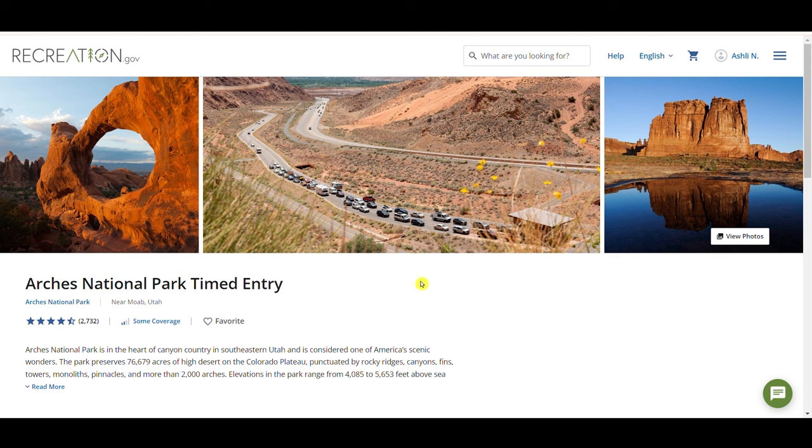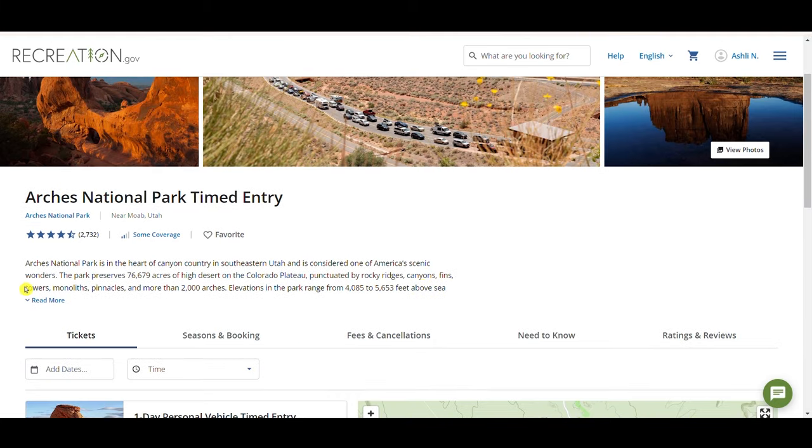And so actually this timed entry program has been awesome. I've used it a bunch of times. I actually just really love this timed entry system because the park feels much less busy. It's my favorite timed entry system in the park service. So let's show you how to get those entrance reservations.